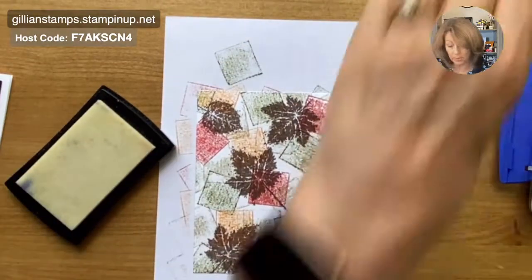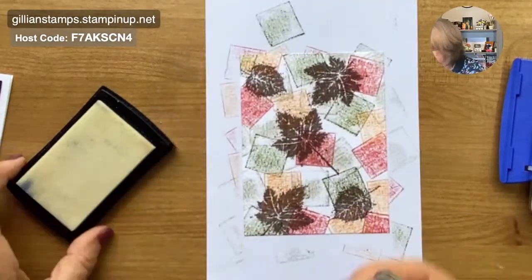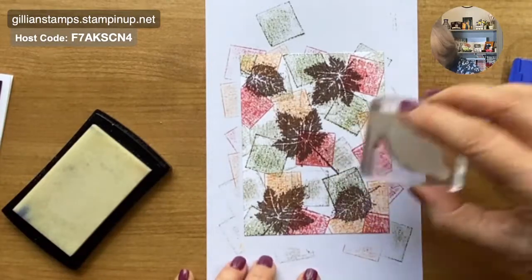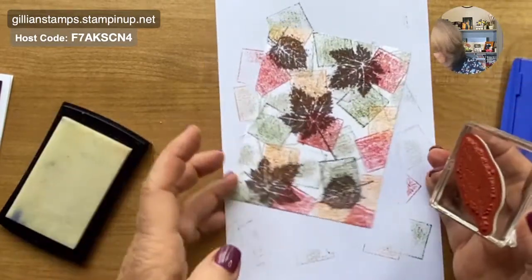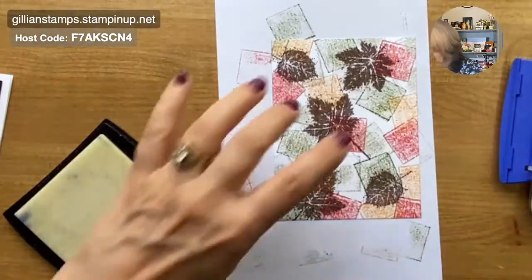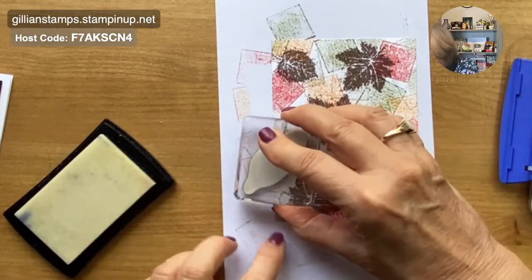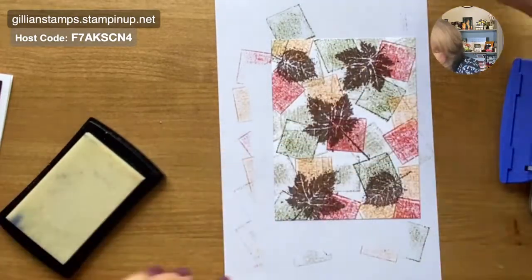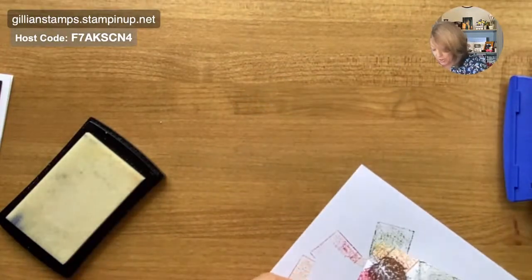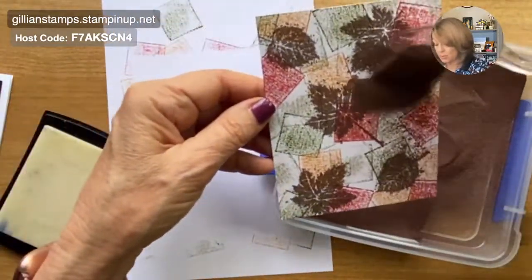And then I can just go in with a couple of the long, skinny leaf. I know that's a maple, but I don't know what these other ones are. The nice thing with these leaves is, I don't know if you can see, but there are little dots around the tips of them. So you don't have to worry about stray little pieces of embossing powder getting stuck where you don't want them, because people will just think that they're supposed to be there.